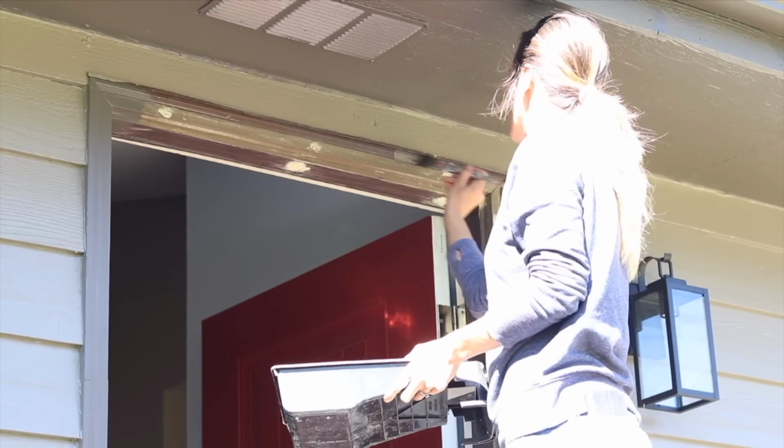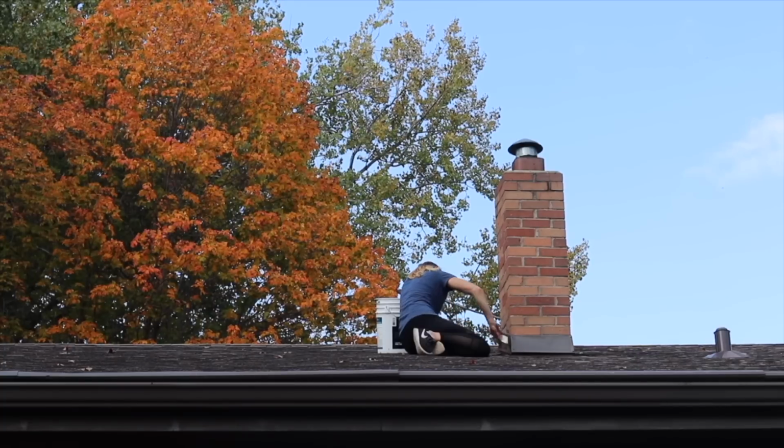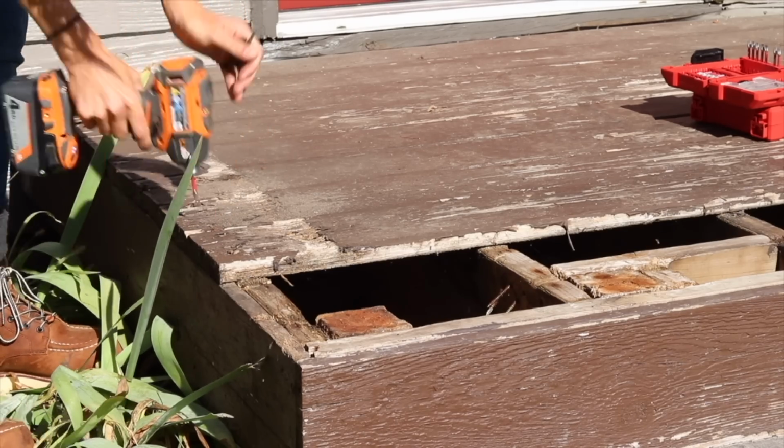Then I painted the brick mold and trim around the doorway to match the rest of the house. I also painted the flashing at the base of the chimney at this point. The very last thing to upgrade for this Lake Home's exterior makeover was the front step.